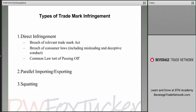And the final type of trademark infringement that we'll cover is that of squatting. Many of you will have registered trademarks in your local countries, and squatting is a process by which people in other countries take advantage of the difference in trademark registration rules across countries. The obvious example is China, where there have been some high-profile cases of trademark squatting resulting in millions of dollars worth of settlements.